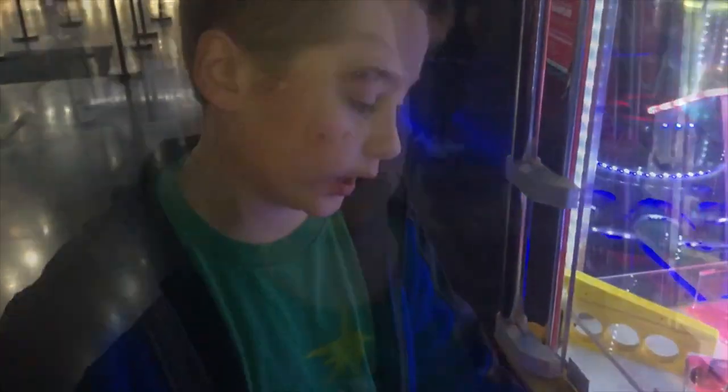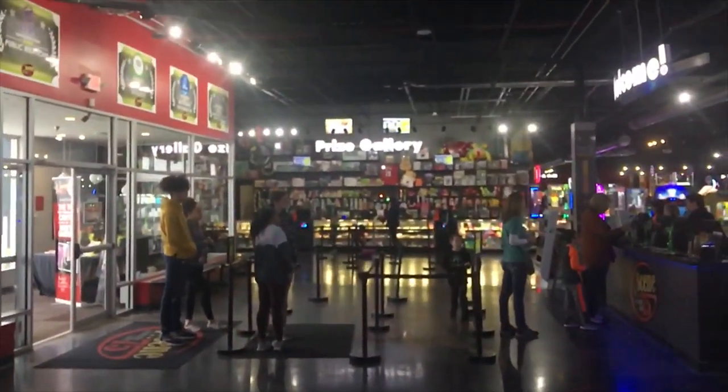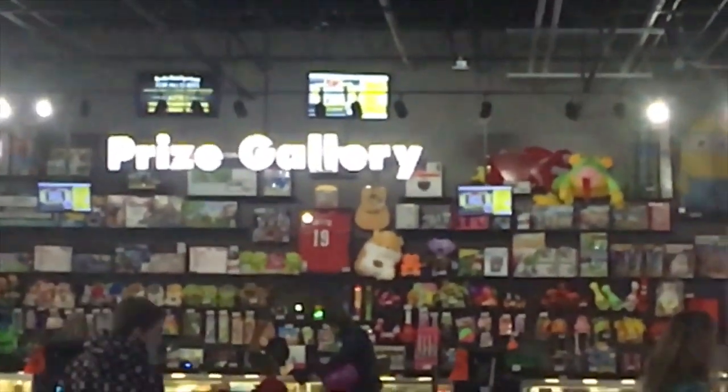Let's go. So we're gonna tell you real quick what the card systems are. Basically, when you play a game, you swipe it. We're not using an actual swipe, it was just an example. Once you play these arcade games, it puts your tokens on here, and then you go over to the token booth over there, they'll swipe your card and you can get prizes.